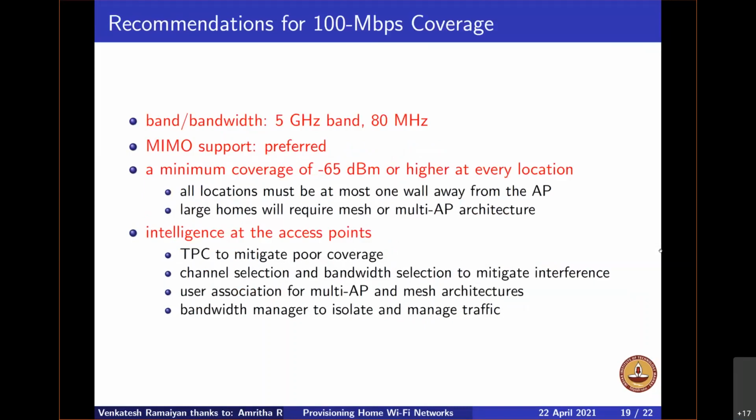So if I were to make a recommendation with, say, 100 Mbps as the number that we are targeting, I would say that we should look at the 5 gigahertz band and 80 megahertz bandwidth. If for some reason 80 megahertz is not easy, then we can even go for 40 megahertz and still be happy about it. MIMO support, yes. If we go for 2x2, then even with the 40 megahertz bandwidth, we can guarantee ourselves fantastic throughput performance.